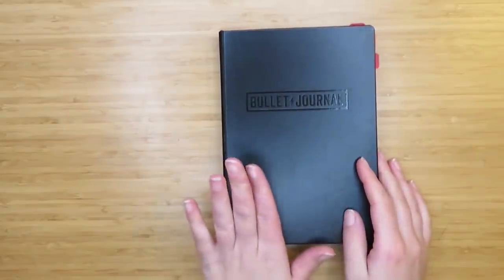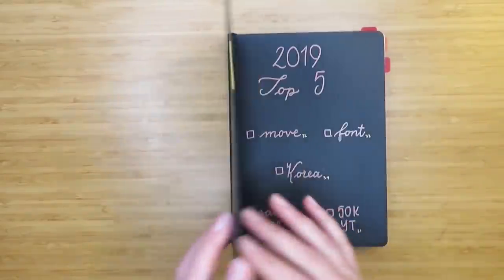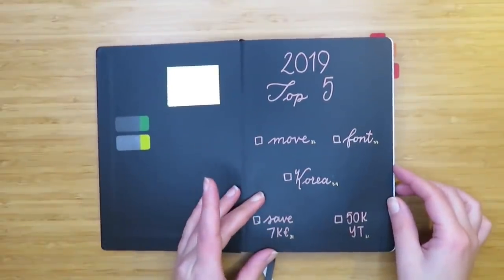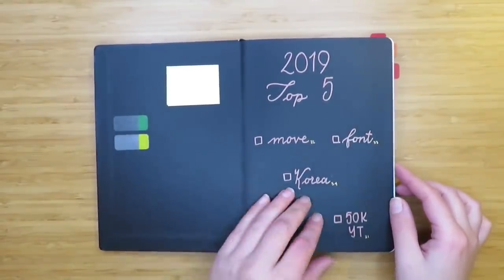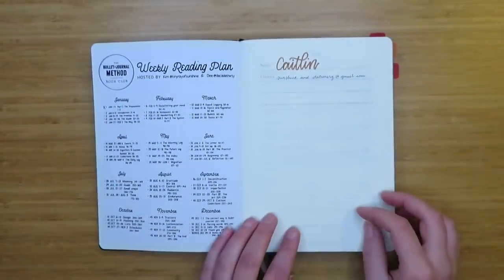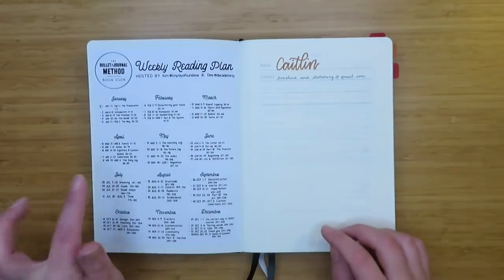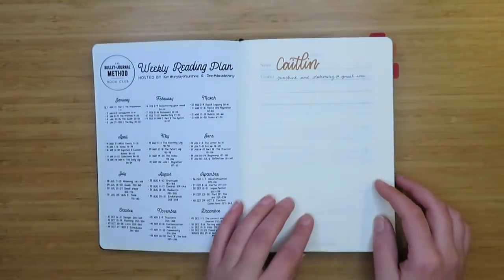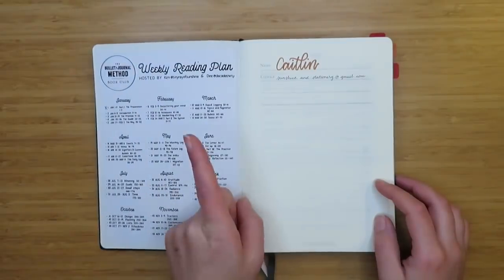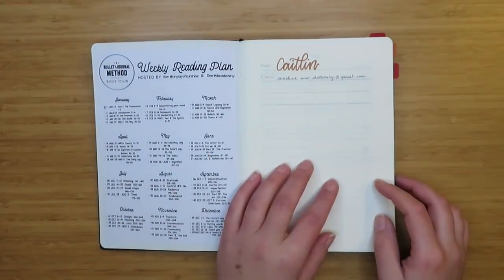I'll give you a flip through of the front of bullet journal stuff as well since you guys haven't seen it since it was fully set up. So I do have a video coming for you guys on my 2019 top 5 goals, so I'm not gonna go into that at all today. But you'll see that later. I have my weekly reading plan for the Bullet Journal Method book club, and full disclosure, I did the first week and I have not had time to do the next one.